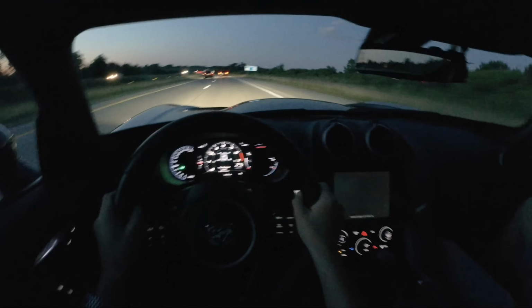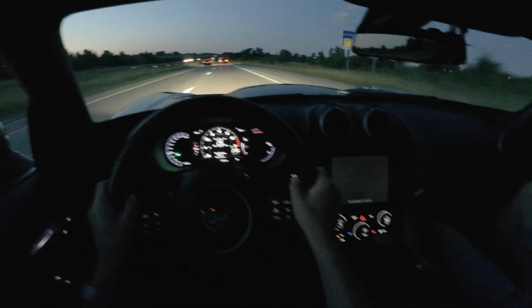Shorter or stiffer with the throw on this. It's perfect.